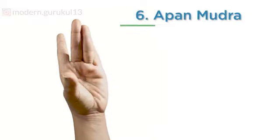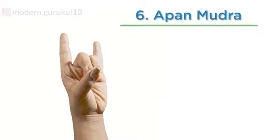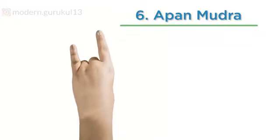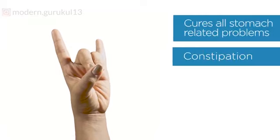Apan mudra. The tip of the middle finger and ring finger touches the tip of the thumb. The other two fingers are pointing outwards. Apan mudra cures stomach related problems, mainly constipation.